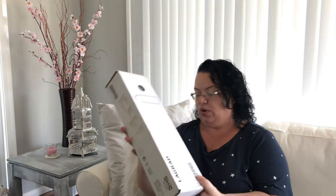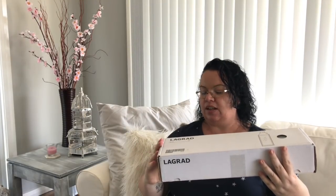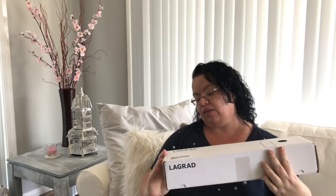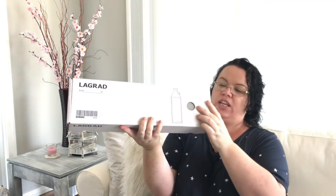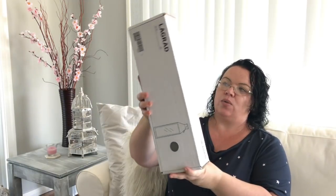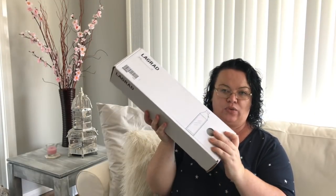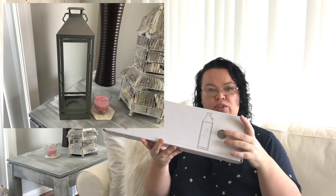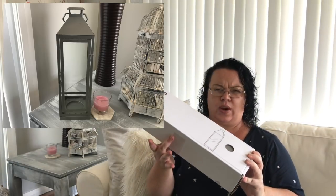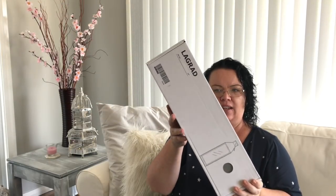The other thing I bought, and I'll insert a picture when I build it, is this Lagrag lantern. You can see on the picture here what it's going to look like. It's quite a tall lantern, so it's about as tall as this is. And I bought it in the grey. So once I've built it, I'll insert a picture here of what it actually looks like. And I think this was $22 or $24, something like that. So I really like that one.